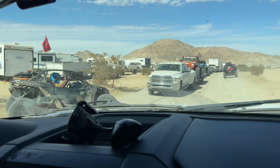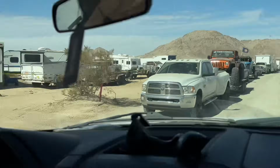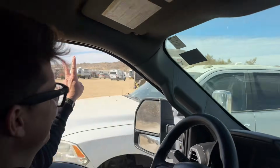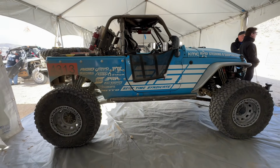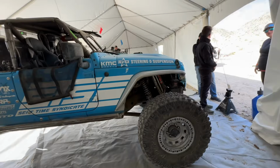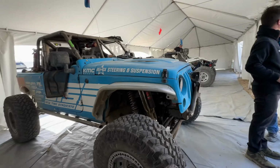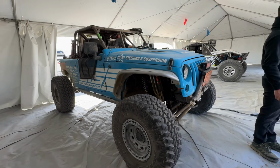I spy? Don and Michelle from RPM. They're heading out. In all of her glory, Nessie. So this is Holly's. She gave it a good round. I think she did lap 2, did a couple of the rock trails.